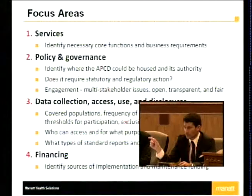I mentioned these 4 areas. We're looking at identifying the services, policy and governance, the kind of data collection and data release, access and disclosure policies that would be needed in an all-payer claims database. So these are all components of the focus areas that we're looking at in this roadmap. And as we do these interviews and we're collecting information, we're trying to specify which one of these domains and how an all-payer claims database would be created.